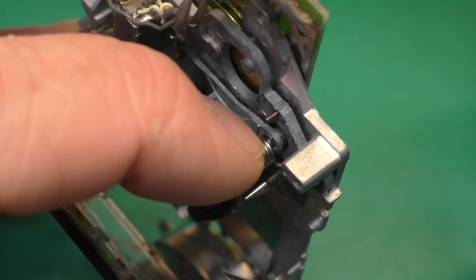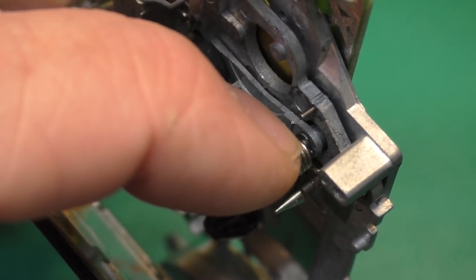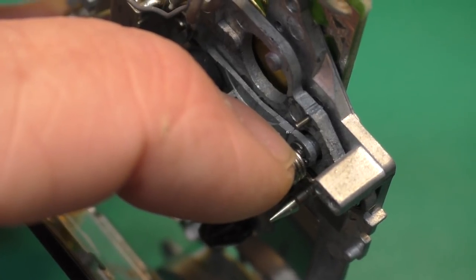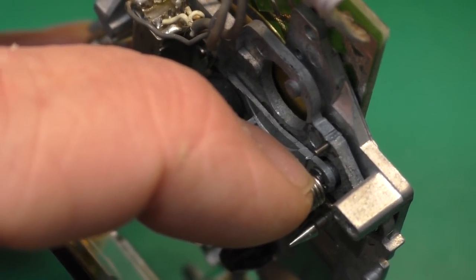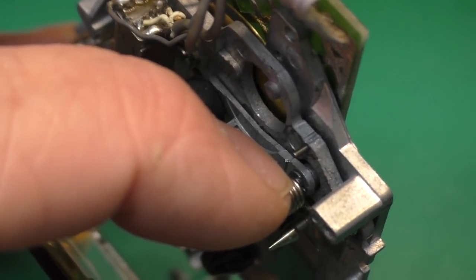Okay, this is kind of hard to see. But right there, right below my fingernail, is some type of little retaining ring. That's what keeps that pinch roller arm on that shaft. I just had to figure out how to pop that out of there without launching it across the room.